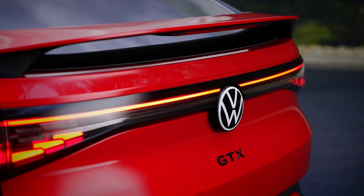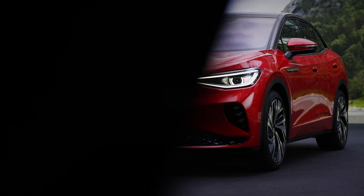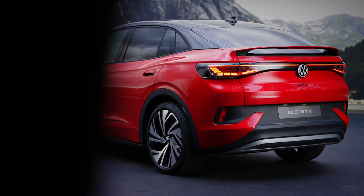Styling-wise, the GTX gets a few tweaks to help it stand out. The front end's oddly large lower grille has gone through reduction surgery, while the rear end gets a sporty rear wing.